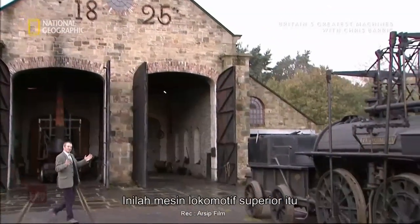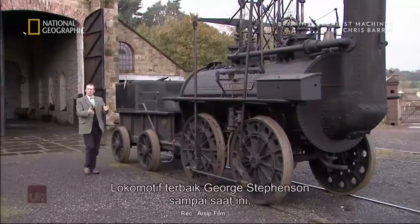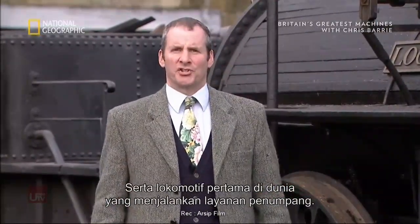And here is that superior locomotive engine, Locomotion Number 1. George Stephenson's finest locomotive to date and the first locomotive in the world to operate a passenger service.